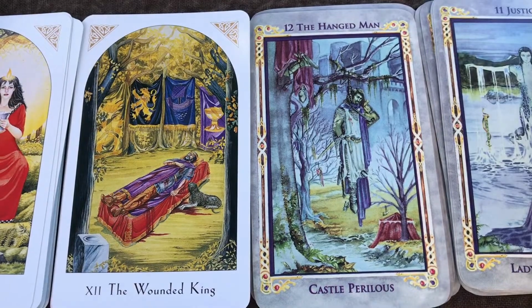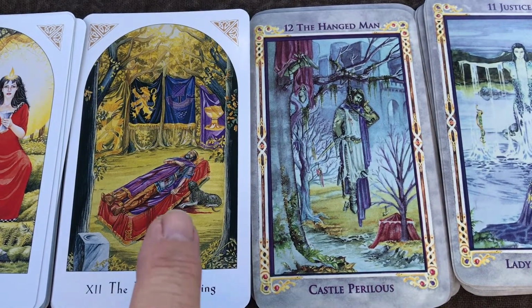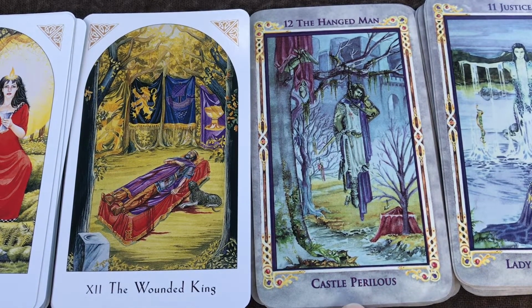Okay, for the Hanged Man, we have the Wounded King. Just beautiful. Look at all the detail in that card. And for this Hanged Man in the Legends Tarot, we have Castle Perilous.